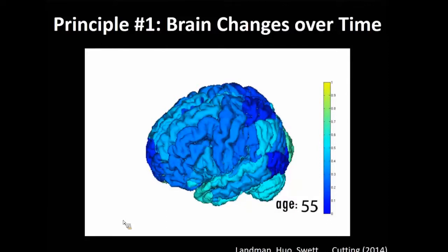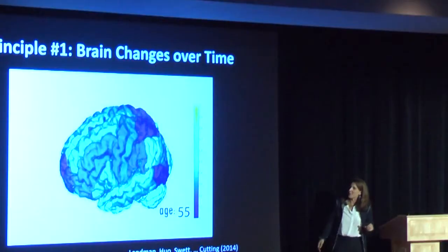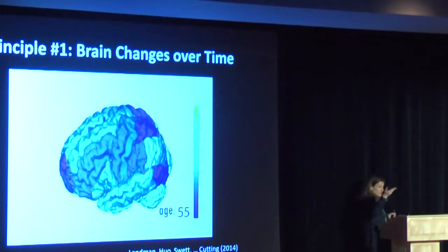I'm not going to tell you what happens after 55. No, we have it all. Actually, we have this data set. We have people that are actually 95 years old. But it is interesting what happens after 55. This is just a more general flavor of helping you understand the dynamic changes that really happen over time.